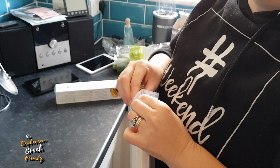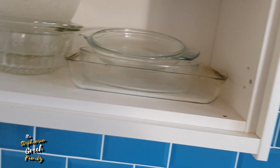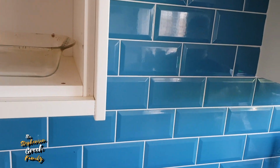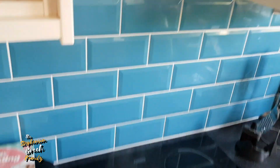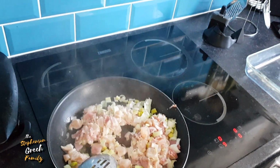Want this one? Yeah. Not my dish. Get these dishes out of the cupboard, guys. I'll open a packet. Yeah, there you go, she wants this one. I'll take this one. We'll see what it looks like in a bit when it's cooked.